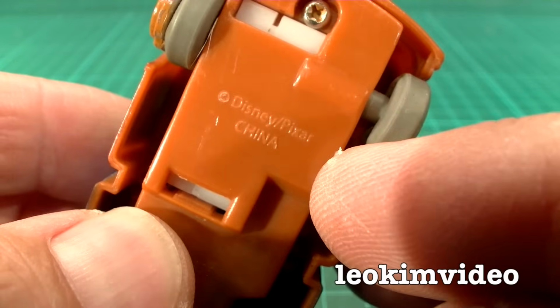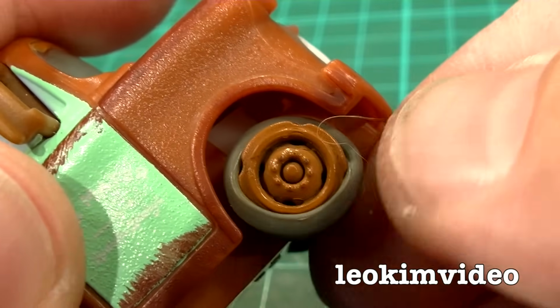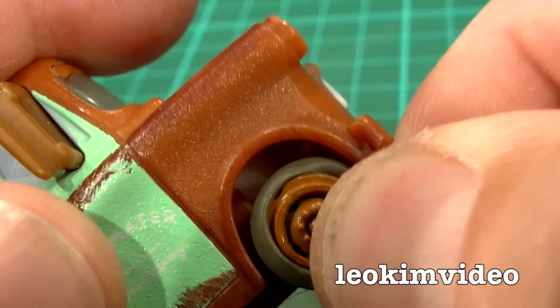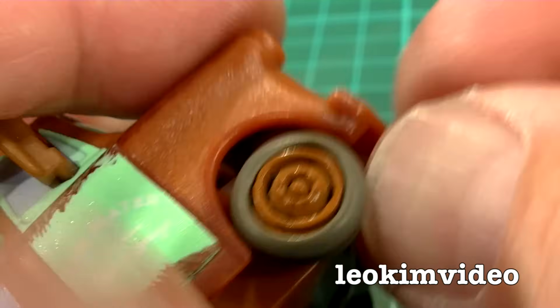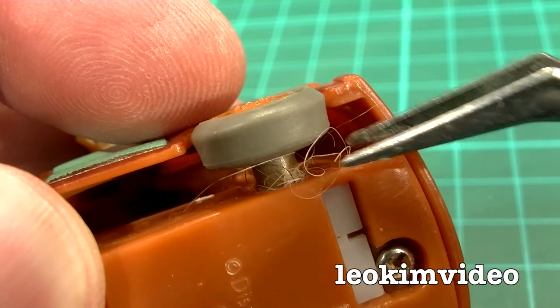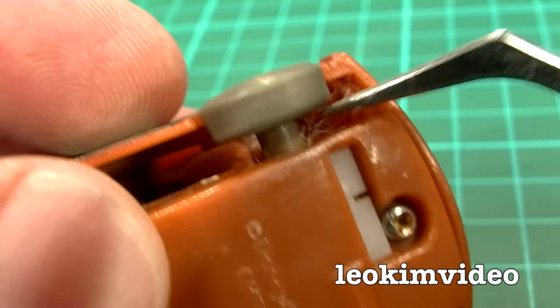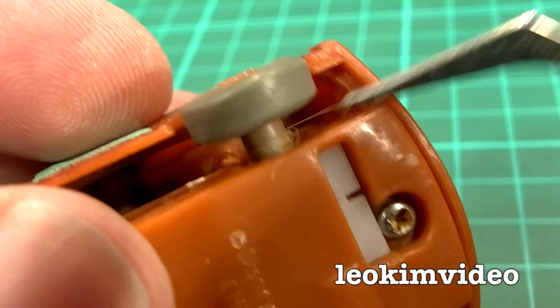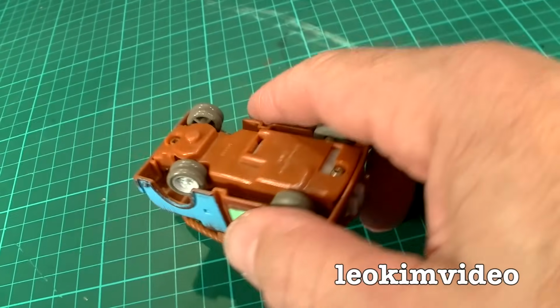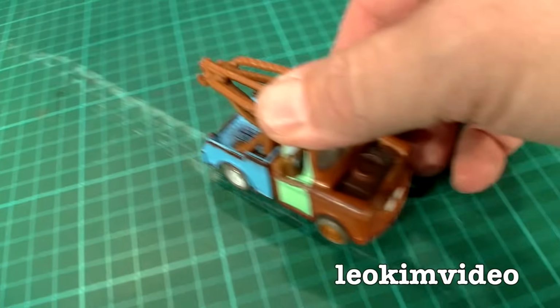Underneath it just says Disney Pixar China. There's no date. I just noticed I've got to do a bit of a tyre repair here on Mater, and it's also suffering a thing that I see on some Thomas toys where you get a lot of fluff and stuff around the axles. So look at that there, animal hair, carpet hair, who knows what hair. But that sort of stuff can inhibit the toy's actions. So hopefully the repairs are done, and it's really, let's call it a pull forward toy, because you pull it forward to get it to do its thing.